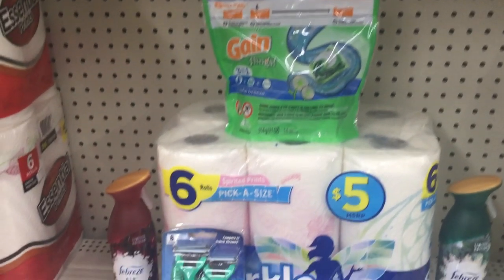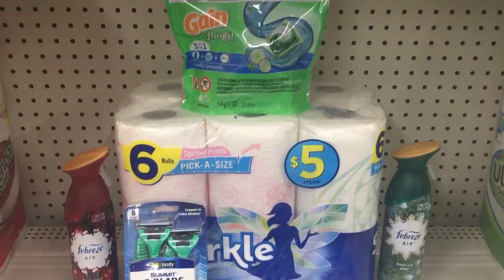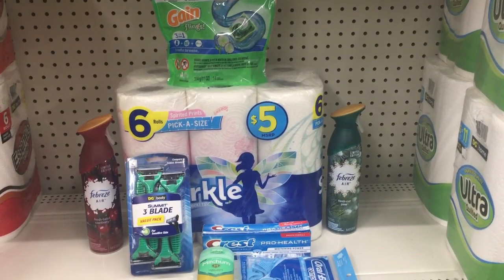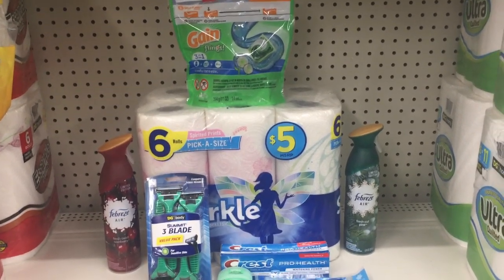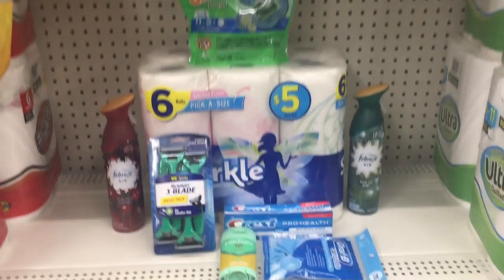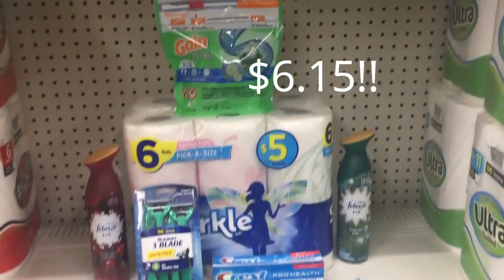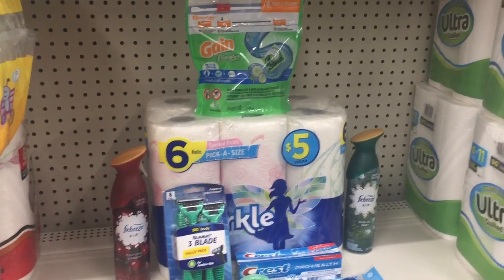Okay, so that's what you're looking at there for our last transaction. We've got 8 items. Let me step back so you can kind of see all of it. We're looking at 8 items, and make sure you put in your $5 off of $25. And after all your coupons and your $5 off of $25 comes off, you should be looking at an out-of-pocket cost of $6.15 or 77 cents per item. That is crazy, but it's still not as good as the third deal that we're going to do today.